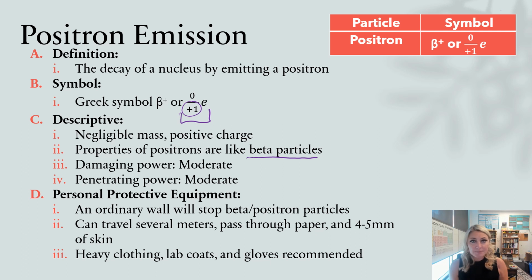When talking about PPE for positron emitters, it's very similar again to our beta emitters. You could put a wall between you and the positron emitter and it would not be able to penetrate that wall. They can travel a bit further than alpha particles. They can pass through paper, which is different than alpha particles, and they can pass through 4 to 5 millimeters of skin. So again, just like beta particles, heavy clothing, lab coats, and gloves are recommended when you're around positron emitters.